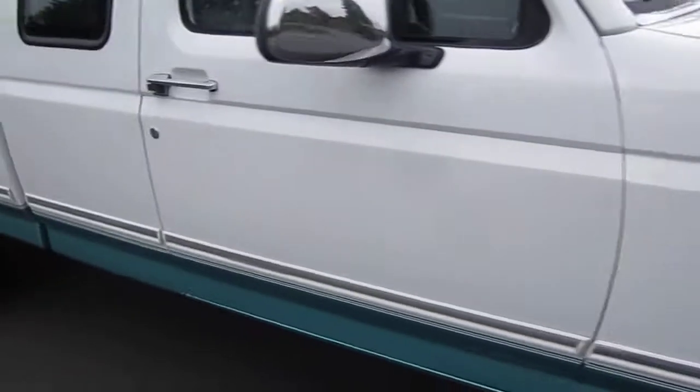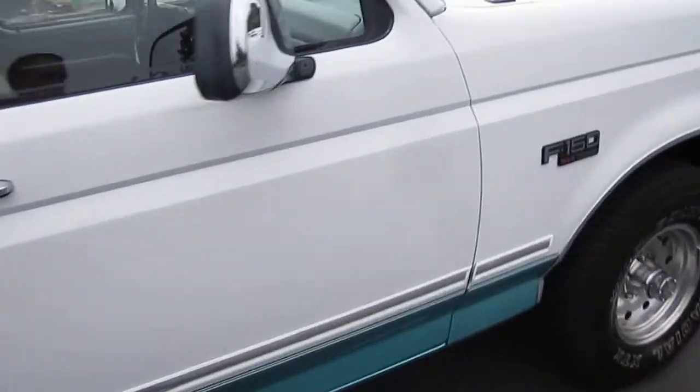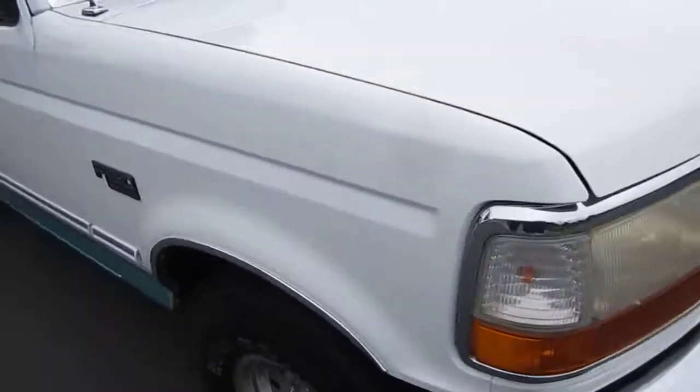It's just sparkly from top to bottom. You can just hear this motor humming. No, it's actually got the 5.8. I was wrong there. Sorry about that. It's got the 351 V8. You can see it just running nice and smooth. No condensation, no ticking, no exhaust leaks, no hesitation. It just powers out nice.